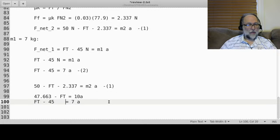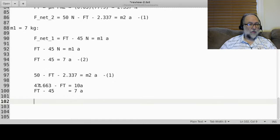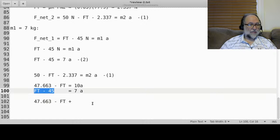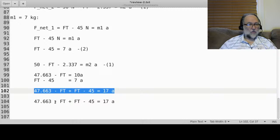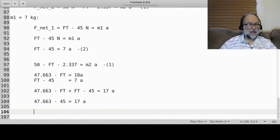Okay. Same technique. Let me add the two together. So I've got this left-hand side plus this left-hand side, and that's going to equal 10 plus 7a, so that's 17a. Notice that the FTs will cancel. So on the next line, you just have 47.633 minus 45 is equal to 17a.